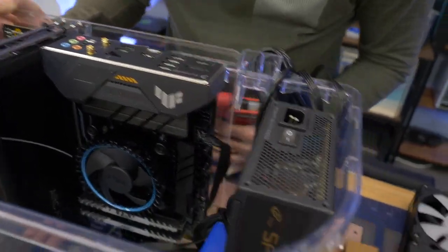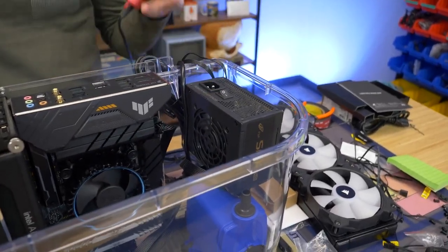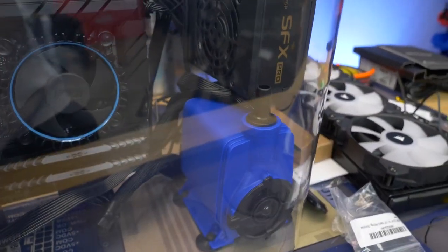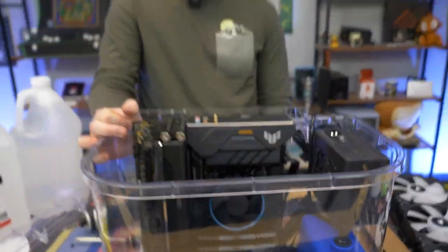It's looking pretty good. We got the power supply. This time we mounted it above. We want to say mounted. It's just sitting here. It's mounted. Yeah, it's mounted, but it's sitting above the actual pump this time. So I'm hoping that kind of saves us some room, and it definitely looks a lot cleaner. We don't have the power supply sitting in front of the computer like we normally do.